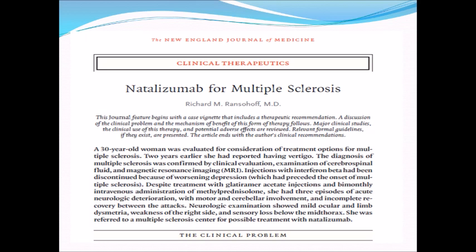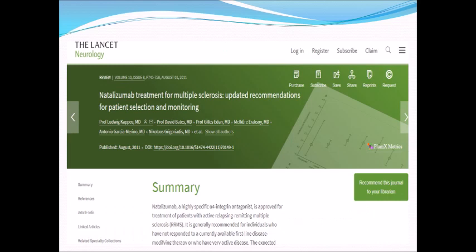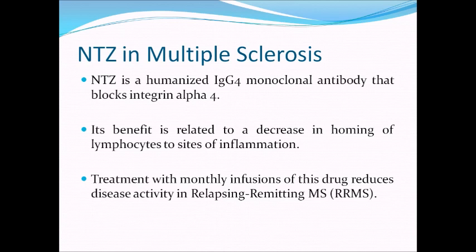This is an important drug in this disease. Natalizumab is a kind of rescue drug. This is a drug for MS patients not responding to the first-line drugs. NTZ is a humanized IgG4 monoclonal antibody that blocks the integrin alpha-4 molecule. Its benefit is related to a decrease in homing of lymphocytes to sites of inflammation. Treatment with monthly infusions of this drug reduces disease activity in relapsing remitting MS.